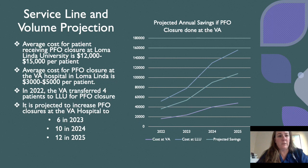So this chart illustrates a service line and volume projection that we're projecting for the next 3 years. The average cost for patients receiving PFO closure at Loma Linda is costing the VA anywhere from $12,000 to $15,000. We project that the average cost, if we do it here at the VA hospital in Loma Linda, will be approximately $3,000 to $5,000 per patient.